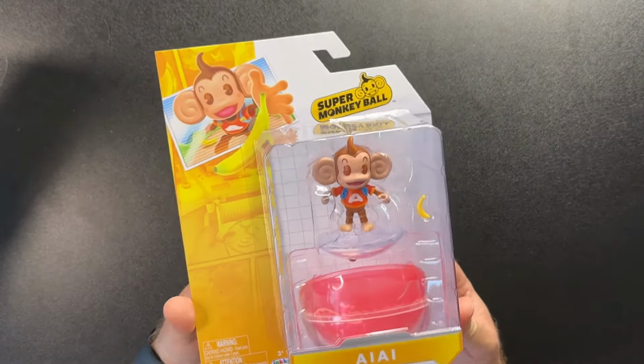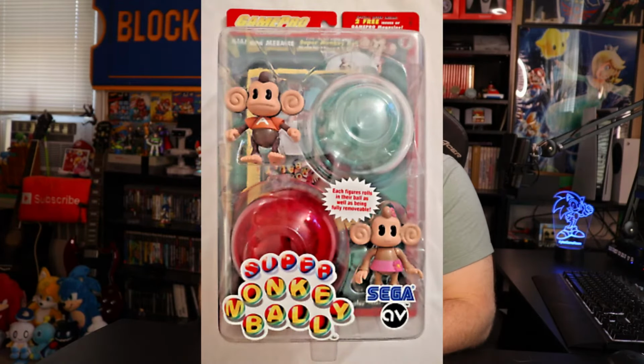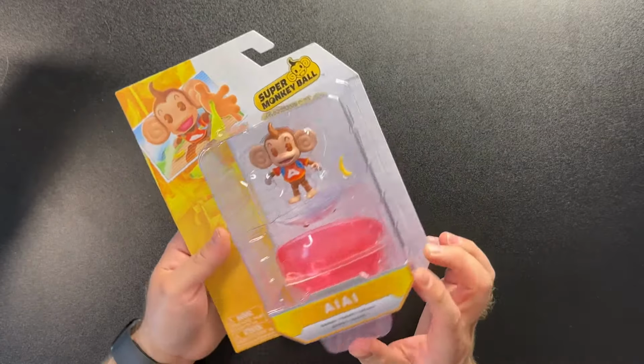First up, we got the Jax Pacific Ii from Super Monkey Ball. This is the first figure of Ii that I know of that's been released since the Joyride days, back from the GameCube era. I personally prefer that look of Ii, but I found this at Walmart. I don't like shopping at Walmart, but this is a Walmart exclusive, so I had to grab this thing. And now that I have it, I'm very excited to open this up.